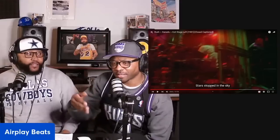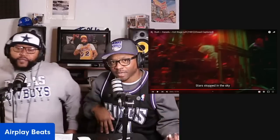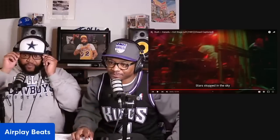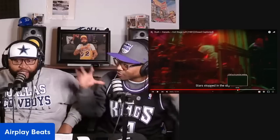So what's on the bass? I saw the top of the bass had four strings. I didn't see what was on the bottom. Let us know what's at the bottom there. But they sound like a full course band. Like the drummer has the orchestra drums back there.